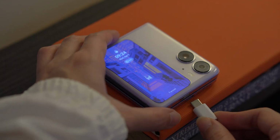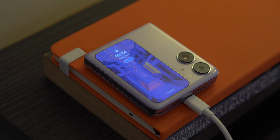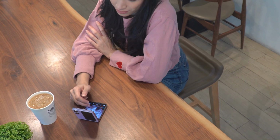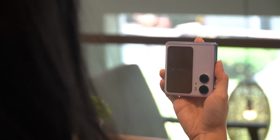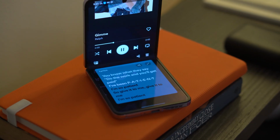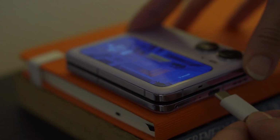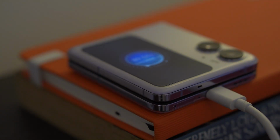And not only that, it also has 44-watt Super VOOC charging too, that fetches you 50% battery in just 25 minutes. In the real world, the phone was able to last about 6 to 7 hours. This was in using it for all sorts of things, including taking photos, killing time on social media, some email work, and the usual daily smartphone tasks. Battery life is still not as good as your usual brick phone, and that's why I'm glad that fast charging is there, since you will most likely have to top up before the day ends.